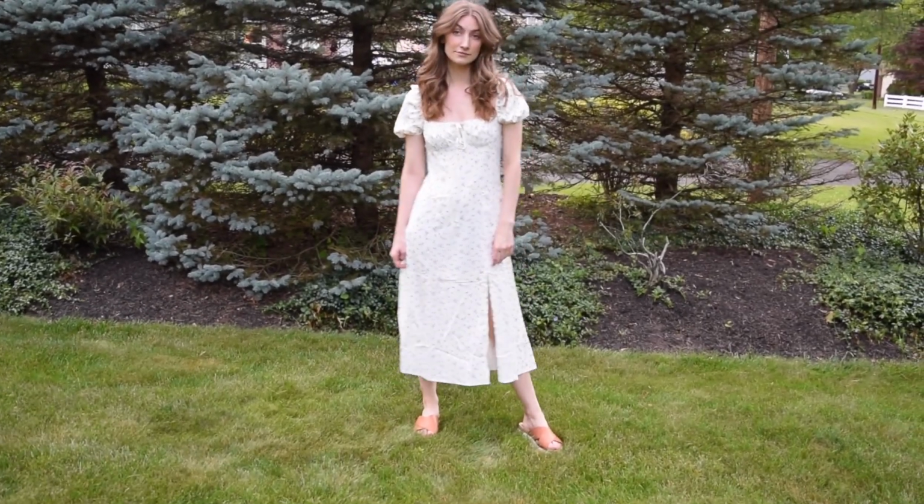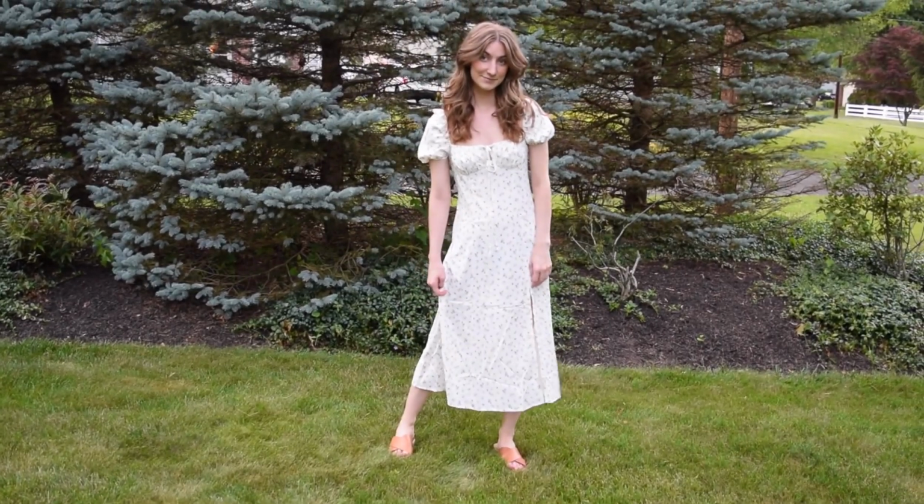I do kind of like the shape of this one better with the boob area. I feel like it's a little bit more flattering just on me. Next, we have a shorter dress, but I do really like it. I love the color. I'm really into purple at the moment.